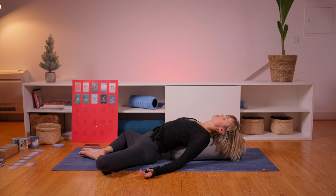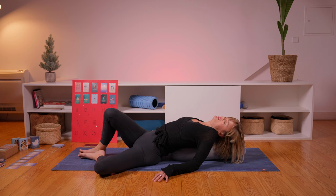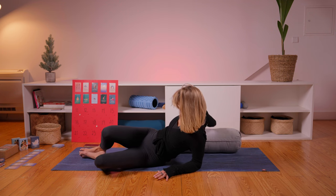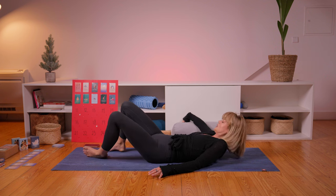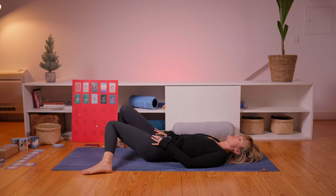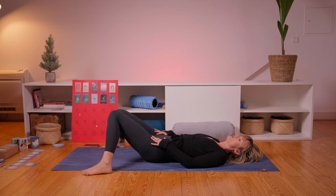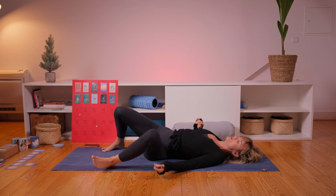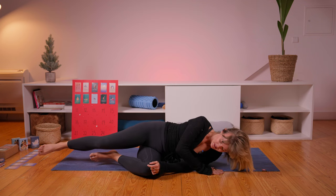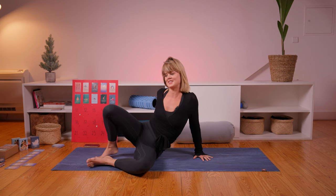I'm going to take one last breath and then we're going to start to slowly move over to the side. You can help yourself up a little bit. Maybe roll the bolster away, coming down. Maybe you want to do a little counter with a constructive rest or a little bit of a movement. And then we're gonna roll over to the side. And then slowly come up to seated.